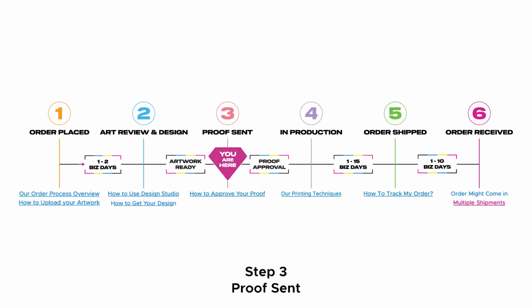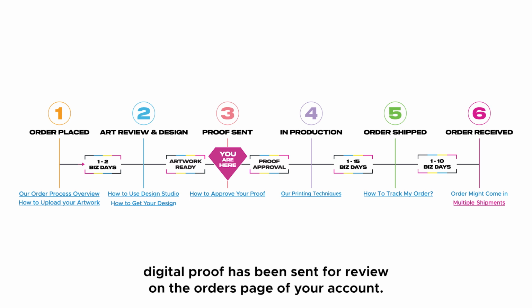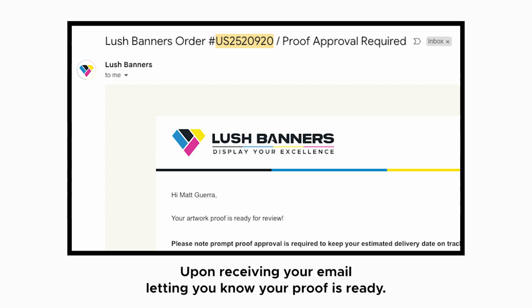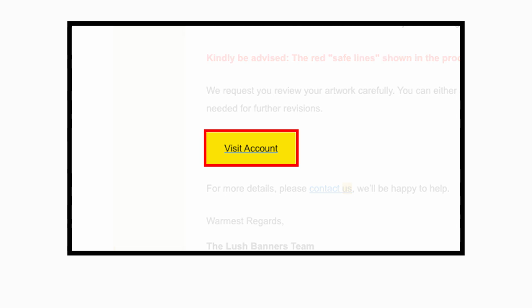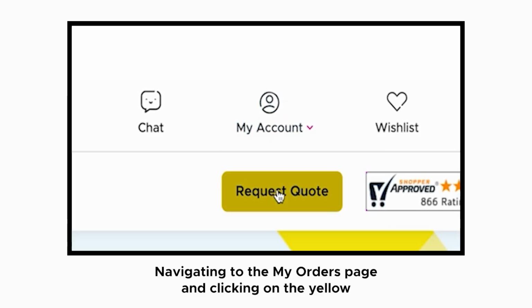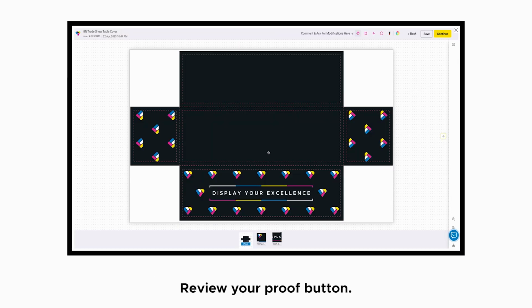Step 3. Proof sent. Now you have entered Step 3, which indicates that a detailed digital proof has been sent for review on the My Orders page of your account, and you will receive an email when your proof is ready for review. Upon receiving your email letting you know your proof is ready, you can access it by clicking on the link within the email. You can also review your proof by logging into your account on lushbanners.com, navigating to the My Orders page, and clicking on the yellow Review Your Proof button.